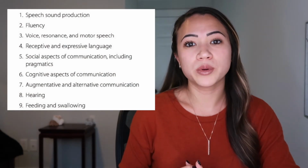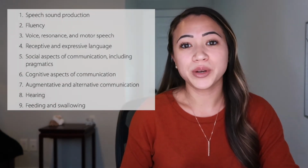At least for my program, they make sure that you're in 3 different settings to make sure you're getting experience across different places, because ASHA says so. And you also have to get experience in all 9 disorder areas. You will see clients from pediatric all the way up to adult and geriatric, and then again in all those 9 disorders. Here, I'll put them on the screen so that you can get familiar with them, and also in different settings.